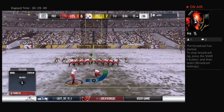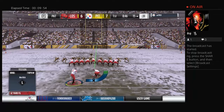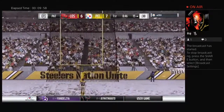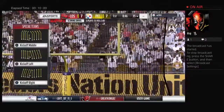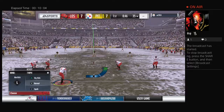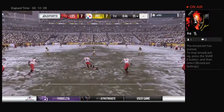Dan Bailey now for the extra point. It's good, and we're all tied at 7 apiece. So a tie ball game here as the kick's away.